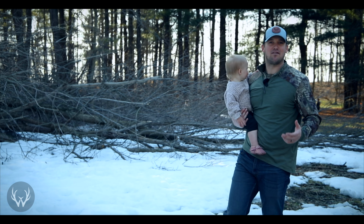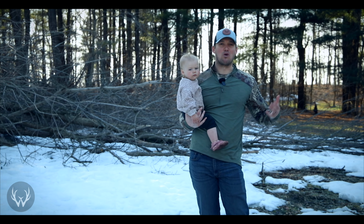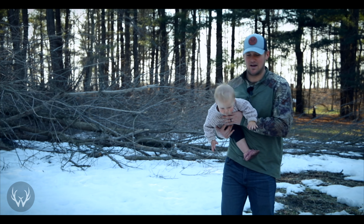I wasn't really expecting to find anything in this food plot, but we actually just found our 5th shed of the season right in the dead center. So I really don't have any idea how we missed it.